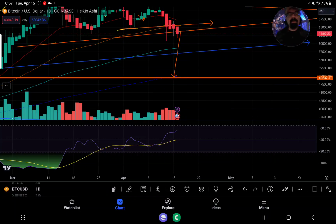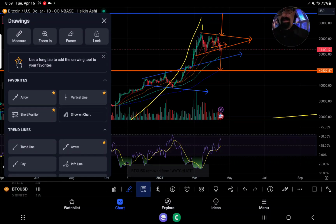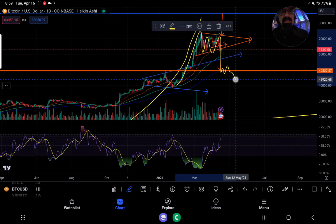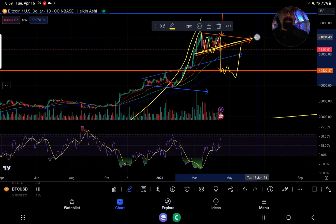Technically, the target is a drop down to 49,537. And I, for one, am rooting for it because then this is basically your consolidation. And if it holds it, then we can start breaking back up. Even if we don't make new highs, what I'm speculating is when we go into the halving, if this does rotate and break down like this, the halving happens, maybe we can get a nice back test like that, even if it's not bear or bullish.